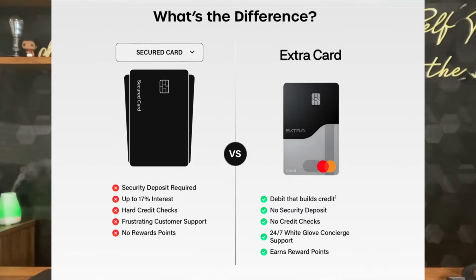But on the right-hand side, we have the Extra card, which is a debit card that has no security deposit, no credit checks for the 18th time. And you do, again, get that 24/7 customer service, aka white glove concierge. Plus, you earn reward points, which makes this a much better option.